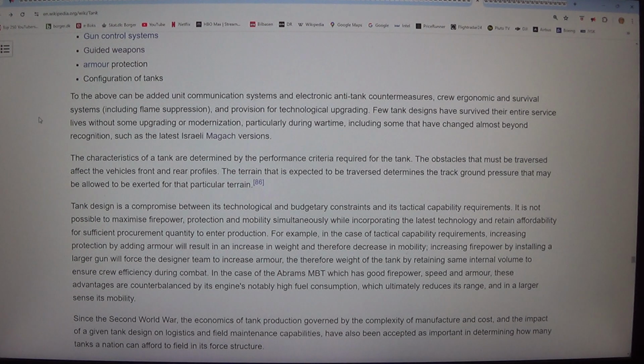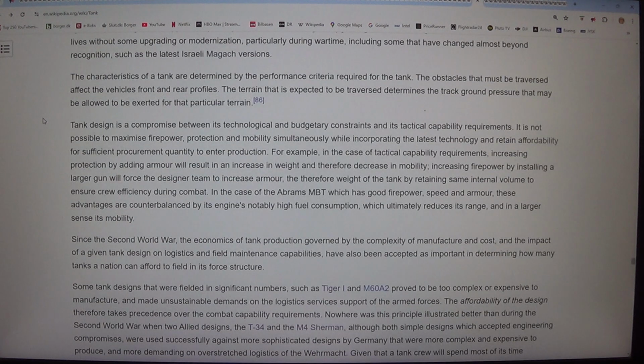Few tank designs have survived their entire service lives without some upgrading or modernization, particularly during wartime, including some that have changed almost beyond recognition, such as the latest Israeli Magach versions. The characteristics of a tank are determined by the performance criteria required for the tank. The obstacles that must be traversed affect the vehicle's front and rear profiles.